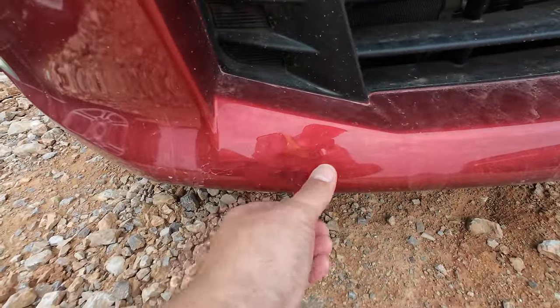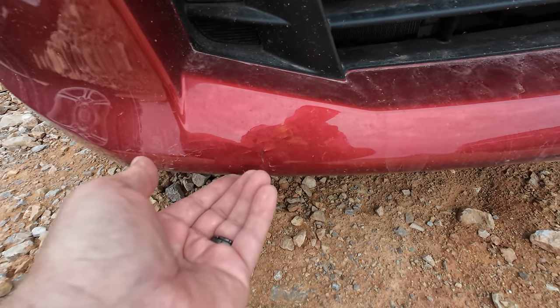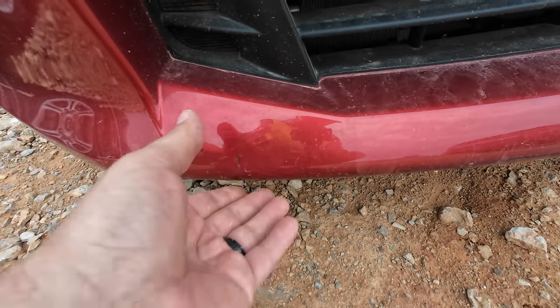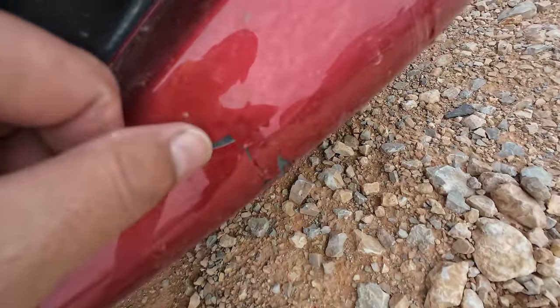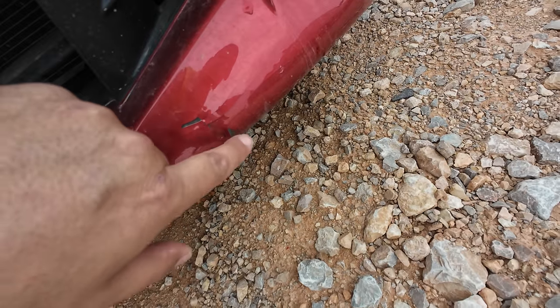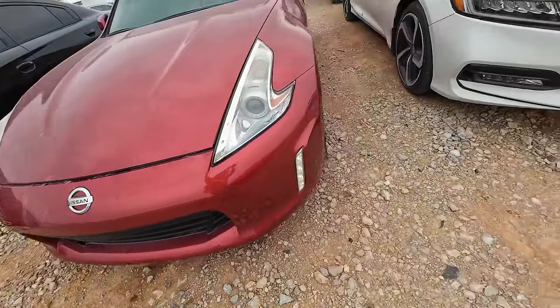The paint is cracking. All of this paint is going to come off. In fact, it's already starting. Yeah, it's already flaking. And the bumper is creased here. The bumper is also creased right here, and you can see the paint is just chipping right off of it. All of this is going to need to be refinished.